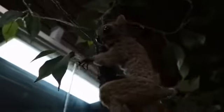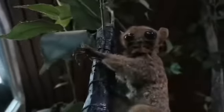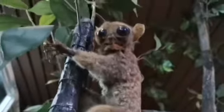Oh my goodness! Look at that. Yeah, do you know what that is? That is called a tarsier. Now, why is it called tarsier? If you look at his hind leg, the ankle, you see the ankle there? Yeah, it's extended and elongated, and that is called a tarsus. That's how they got the name tarsier.